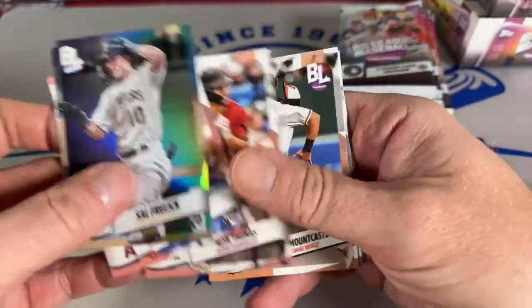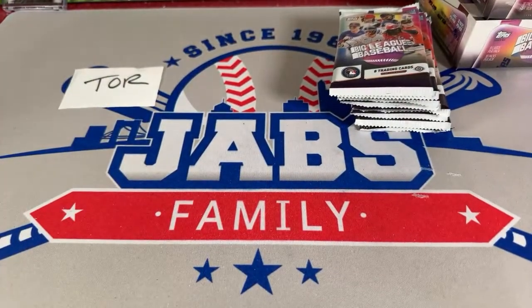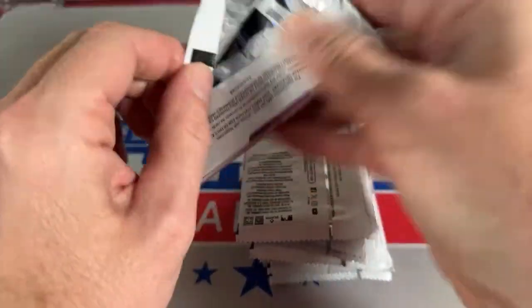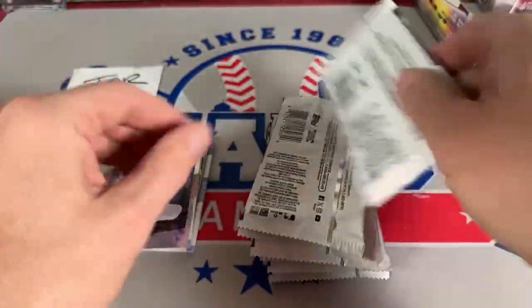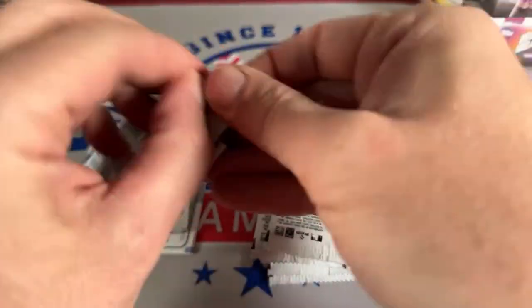Sal Frelick, who's really becoming a decent player. He hits like third for the Brewers. If you haven't picked up some Sal Frelick cards yet, you might want to do that before they get a little pricier. Especially because he might end up being an all-star this year. We shall see. There's Jimenez.